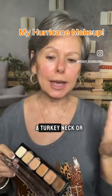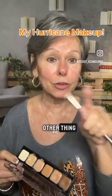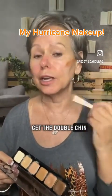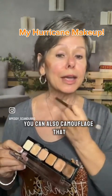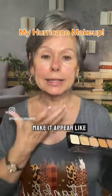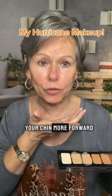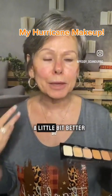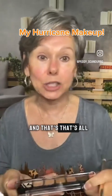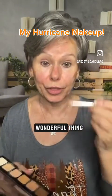So if you have a turkey neck, or if you have the double chin is the other thing. You either get the turkey neck or you get the double chin. You can also camouflage that double chin and make it appear to move your chin more forward, and give you just a little bit better of a look. And that's all it does. But contour is like a wonderful thing.